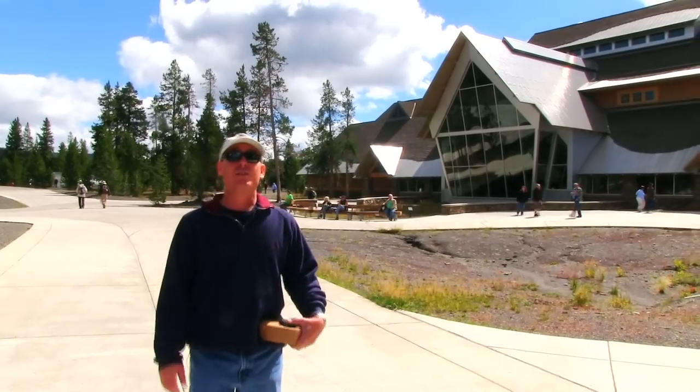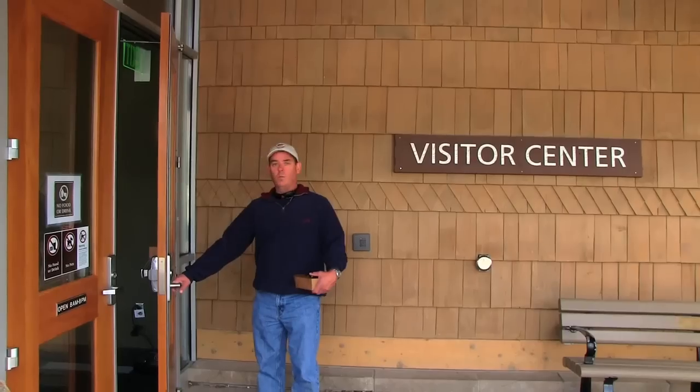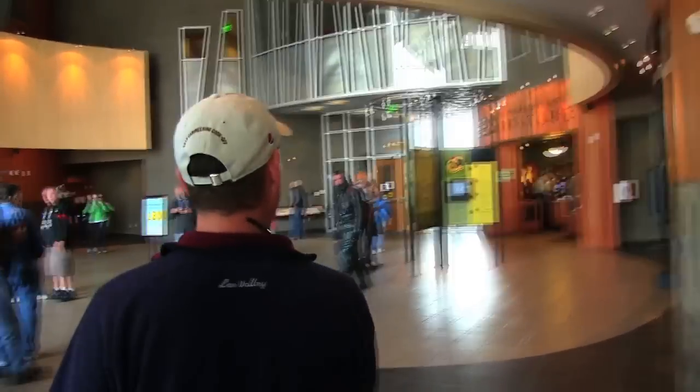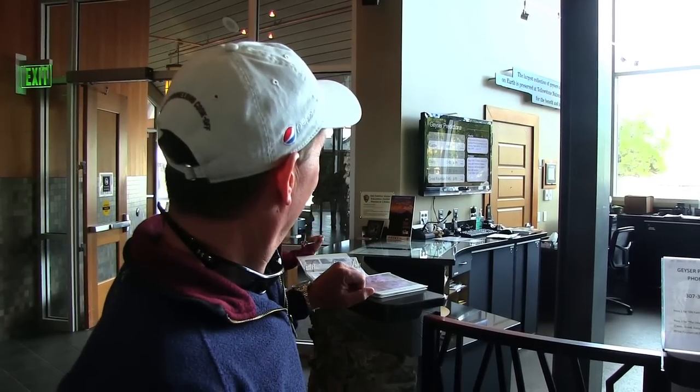Here we are at the Yellowstone Visitor Center. Let's go take a quick peek inside. It's open from 8 a.m. to 8 p.m. Right where everybody's working behind this counter, they've got a nice little geyser prediction billboard that tells you what times each geyser is going to go off.